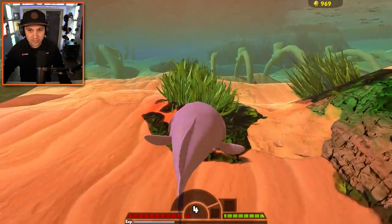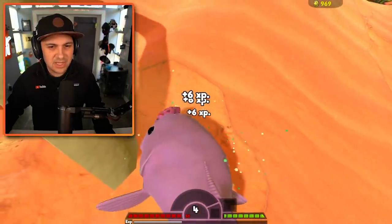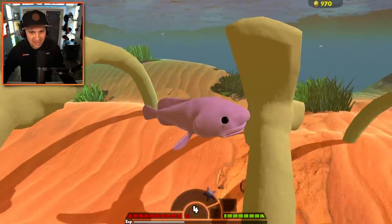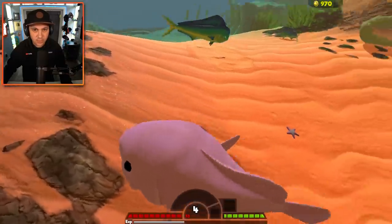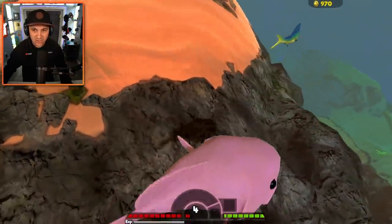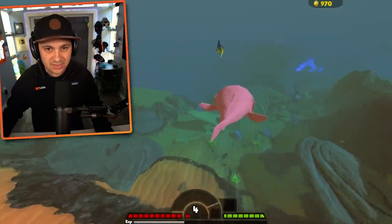What's going on over here? This is Bibos land. Bibos might be decent XP, but if they gang up on me, that could get scary. I mean, look at me. I'm a blob. Ooh, mahi-mahi. That might be one worth going after. Don't go after me. I go after you. I say the blobfish turning radius is not great. It's like turning a semi-truck, and I don't know why, because he's pretty fast. He just doesn't turn very fast.